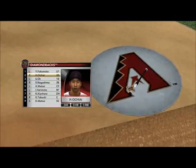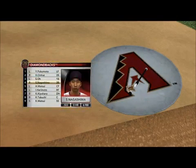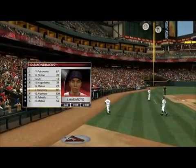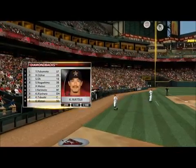Now we got a chance to take a look at the lineup for the Diamondbacks. Any of these bats stand out, John? Well, one of the great clutch hitters in the game, Hideki Matsui, guy that's driven in many a big run for his teams. Look for him today to try to get some guys on base in front of him and deliver the big blow for his team.